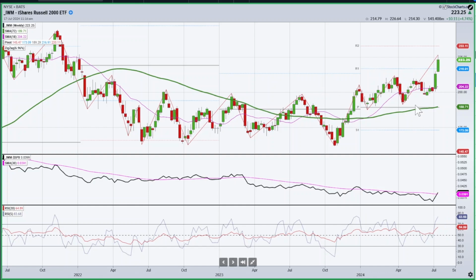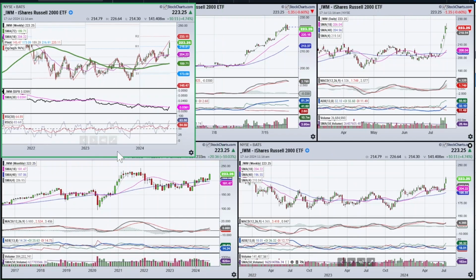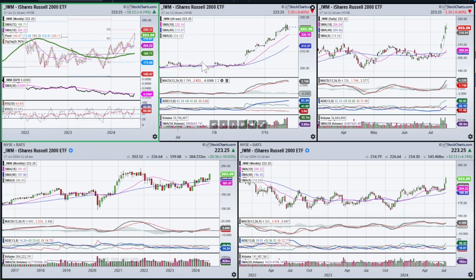Now, because it's been so compressed and hasn't done anything for a while, we might go straight up into that 230, 235 area before we get a pullback potentially. But just realize the indices are going to mask a little bit of improvement in the overall market because the big names going through a correction are going to weigh down the NASDAQ.